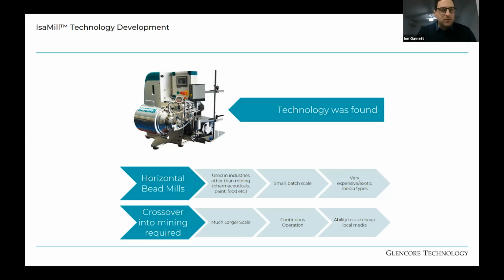So to try and take that across to mining, we needed to increase the scale, make it much larger, make it able to run continuously, and make it viable by using cheap local media. Originally, the IsaMill was developed to run on sand and slag, which was an ample supply in Mount Isa. However, as ceramic medias have come on the market, we've highly recommended that you go down this route.